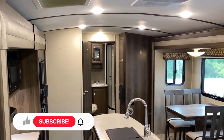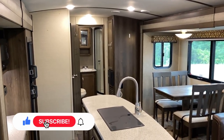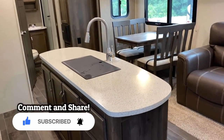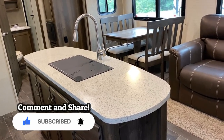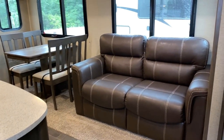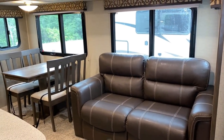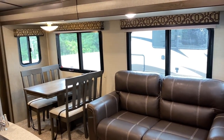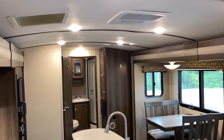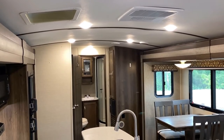And some of the more upscale features that you'll find on here that maybe a more standard Bullet Superlight might not have would be things like the solid surface kitchen counters. You saw that big barreled vaulted ceiling there. There'd be some extra LED accent lighting. There's a couple gizmos and whiz bangs that go along with it. But again, it just visibly makes you go, oh yes.